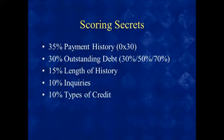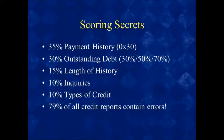Types of credit can impact your score by as much as 10%. If all the open accounts you have are credit cards, that's not a good thing. If they're all furniture loans, that's not a good thing. Again, a credit score is a measure of your ability to manage debt. So if you have a mixture of credit, if you have open accounts like a charge card, if you have credit cards, if you have installment loans like furniture or cars, if you have a mortgage loan, if you have some of all of that, that's going to give you a better credit score and can boost your score by as much as 10%. Whereas if they're all one type of credit, it can limit your score by as much as 10%.